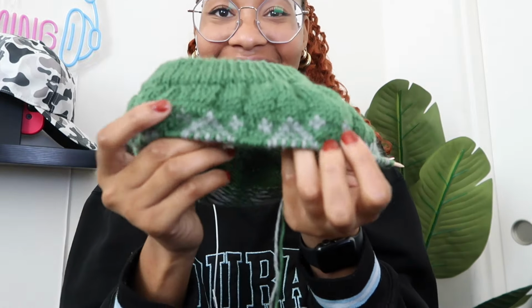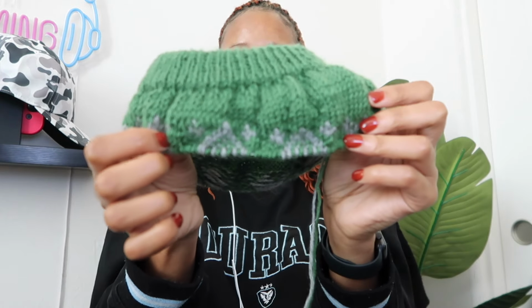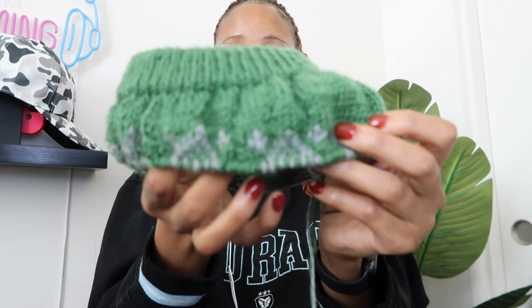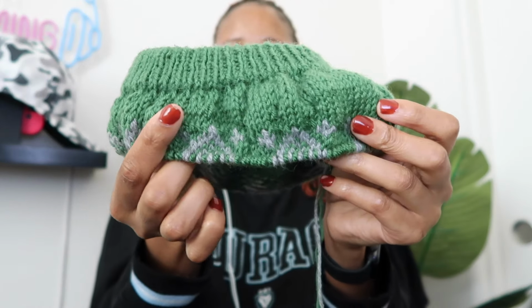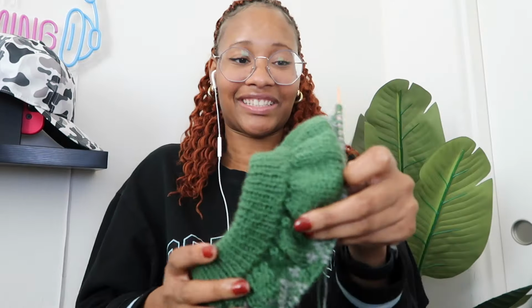It is currently 3:23 p.m. And guys, look. You can see it. Oh my gosh, you can see the colorwork.